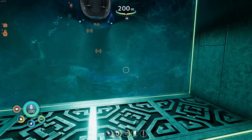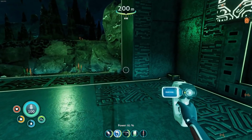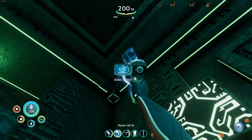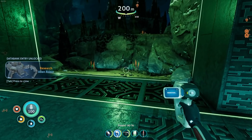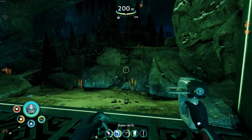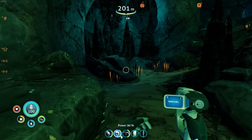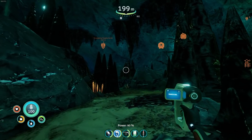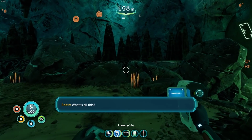He opened the door. Is it a robot? Let me scan you, little guy. Well, I brought water on the trip. I didn't really bring any food. So I hope this doesn't take too long. Scanner at the ready. What is all this?